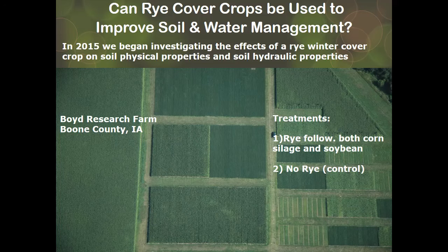This time, we also limited our treatments to 2 treatments. We have a control treatment, which is no cover crop, and then we have a cover crop following corn silage and soybean. Remember earlier from the project before that we found that our soil organic carbon and particulate organic carbon differences were most pronounced in fields that had rye cover crops following corn silage, which we attributed to the rye having more time to establish and grow in the fall. So those are the treatments that we decided to use for the current study.